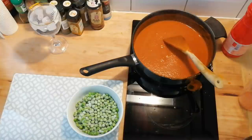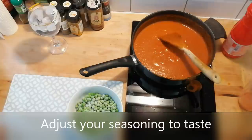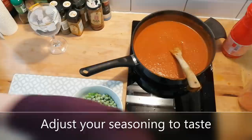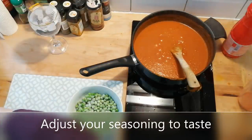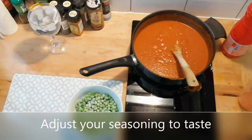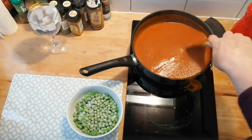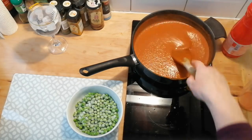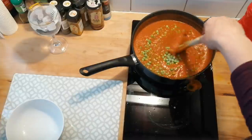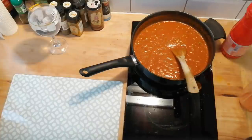I've got to put the peas in. A little touch of sugar. I think it's probably salty enough. I think that'll probably do. Let's try that. I'm going to try a good pinch of sugar. I'm going to stir that in, taste it again, and I may well add another one. Have another little taste. Wow, yeah, that tastes really good. Mmm, it's got quite a kick to it, but then I thought it would.